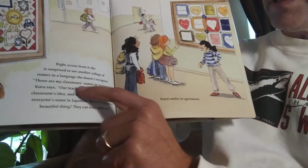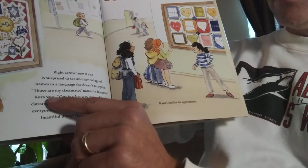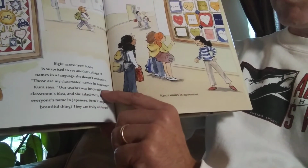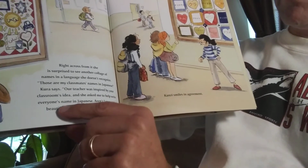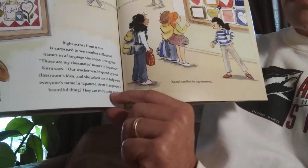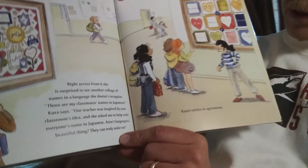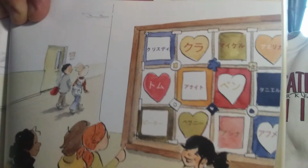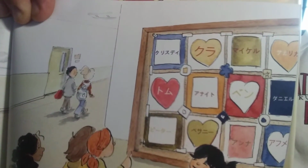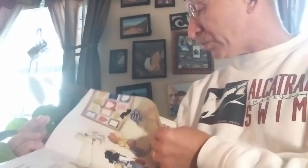"Those are my classmates' names in Japanese," Cora says. "Our teacher was inspired by your classroom's idea, and she asked me to help write everyone's names in Japanese. Aren't languages a beautiful thing? They can truly unite us." And then here are the names of the classmates in Japanese. That's a beautiful quilt, too.